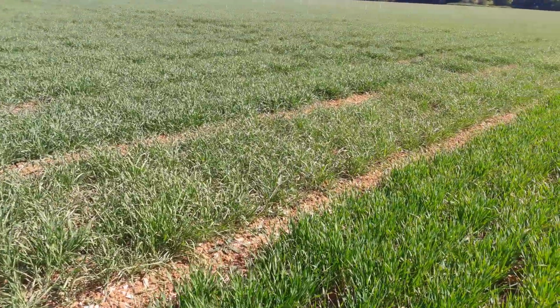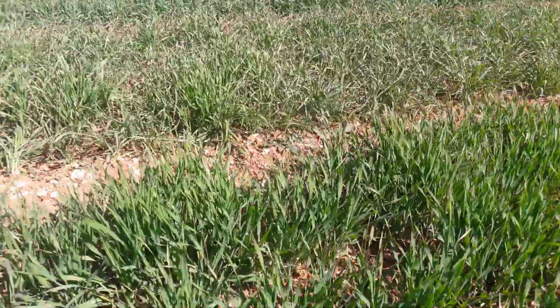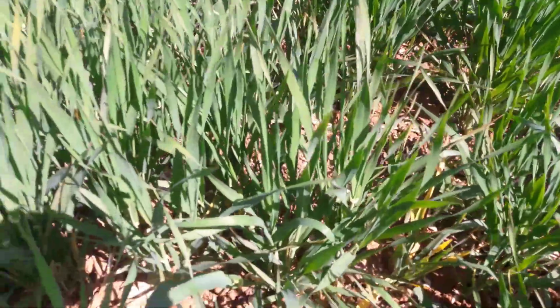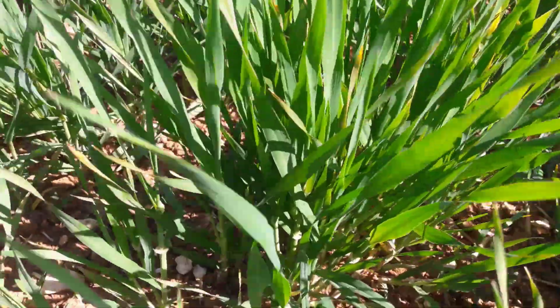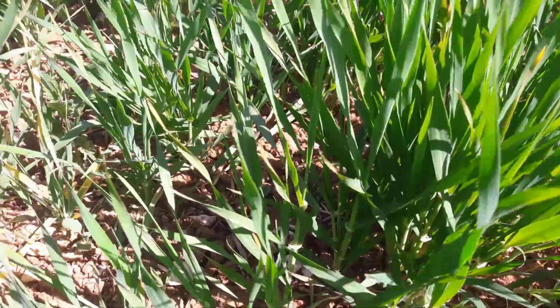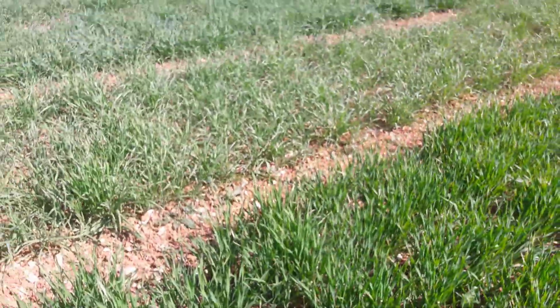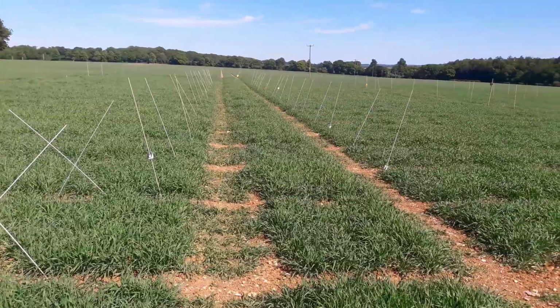Disease levels are pretty low at the moment. Not been a lot of rainfall, as I've said, and even if you look closely at the older heritage varieties here which have lower disease resistance, we can't actually see a lot of disease as yet, but that of course can change as the season goes on, and we'll be monitoring that on a weekly basis.